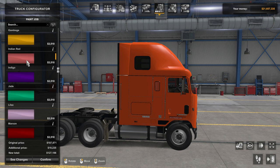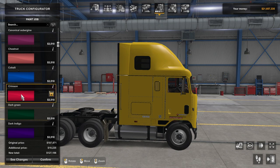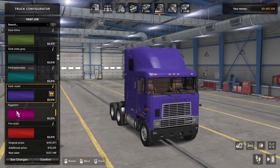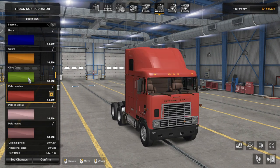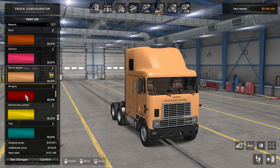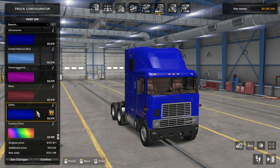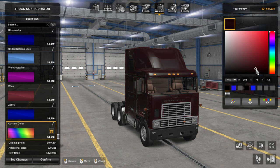You have a ton of color options here, and they all work. See? They all work like they're supposed to. Every one of them works like this. You have your custom colors right here. This works. You move your slider, you see it move. That means it works.